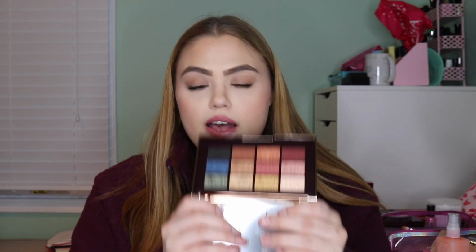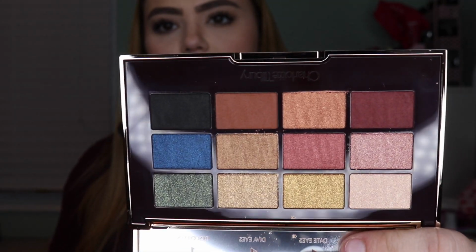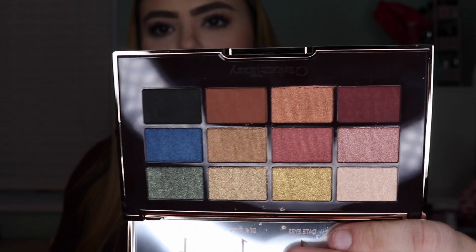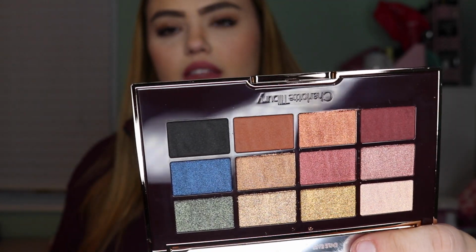So we have some dark colors, we have some blue, some green, but those shimmers are really what caught my eye. So you can really see that it has a very unique formula for the shimmer, and I am seriously obsessed with this. I think that it is going to be very fun to play with, has a good range of shades, and I love Charlotte Tilbury in general. Her packaging, her formula, her brand really does define me. It just fits really well with who I am and the makeup I like.